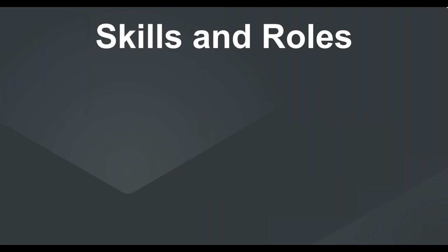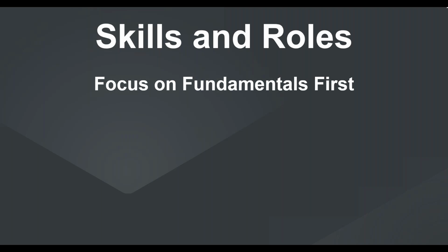So something else that remains the same, but I think needs some emphasis, are just simply the skills and roles on a team, particularly as it relates to testing and quality. And nobody ever likes hearing this, but the fact is, we need to focus on fundamentals first. And yea and verily, you can look to all these fancy tools to help you with something. You can dive into interesting algorithms and AI and machine learning and all these other things. But if you don't have a solid basis in fundamentals, you're setting your team up for a lot of difficulty.